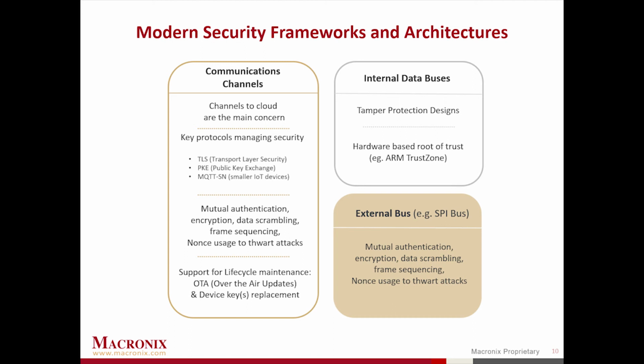Let's finish with security frameworks and architectures by talking about secure communication channels and data buses. Communication channels and data buses provide prime opportunities for sniffing or man-in-the-middle attacks, as I spoke about earlier. Fortunately, there are well-known and secure protocols to thwart these sorts of attacks. For communications between a host and server, there are several worth mentioning that provide authentication and encryption features. TLS, or Transport Layer Security, is a widely used cryptographic communications protocol standard.